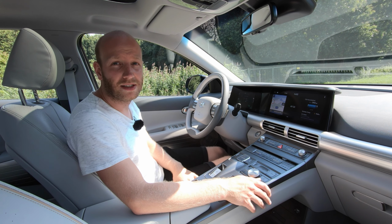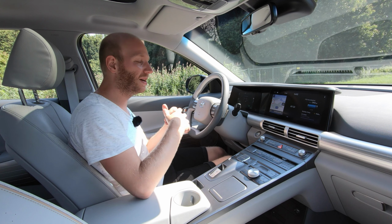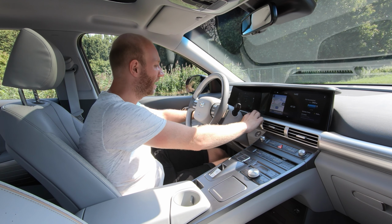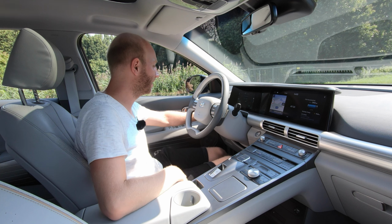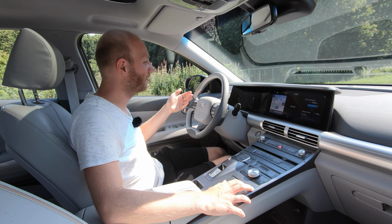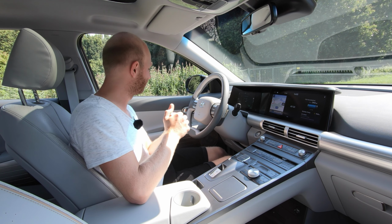Then you also have a display in front of the driver, a digital display. That one is okay. It's not as big as I would like it to be because there are two really big gauges. Is that the word? Anyway, there's a huge thing here for your hydrogen level in the tanks and a huge thing here for the temperature of your cooling water. I mean, just make the screen bigger and implement it somewhere in the screen. Now, yeah, it is okay. It is okay enough, but I would have liked it to be bigger.